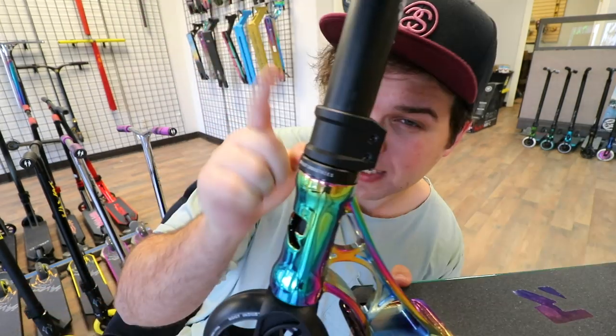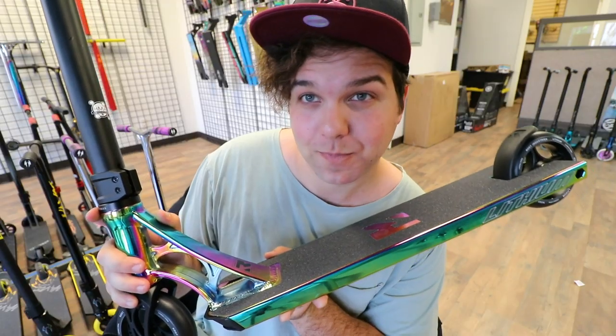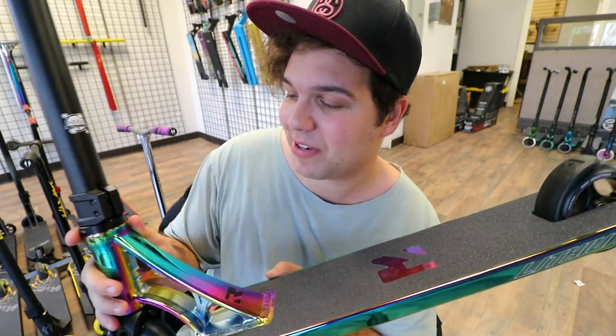Next, we got the clamp. The clamp is a Root Industries lithium clamp. Basically, this whole scooter is a lithium complete, so it's all gonna be lithium. I bet you can't say that 10 times fast. Lithium, lithium, lithium, lithium. I thought I started getting a lisp. Next, we got the Root Industries lithium clamp. That's what it was. I was gonna say headset, but it's not the headset.